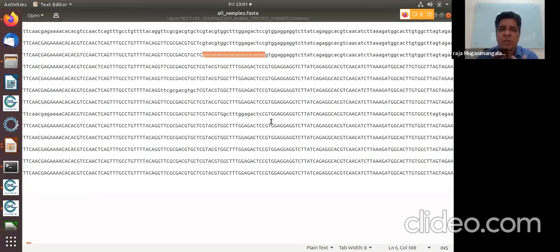See, in between also you can see N's, right? These are all, see, we put N's when the coverage is low, very low, less than 3, it will become N. When the coverage is low, but still we can call bases, it will be called in lower case letters. So all these programs can understand. See, the Illumina ones we saw, some of them, the PCR products did not work well. So that's what we are seeing there.